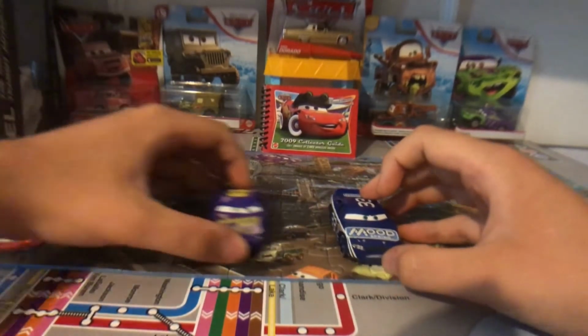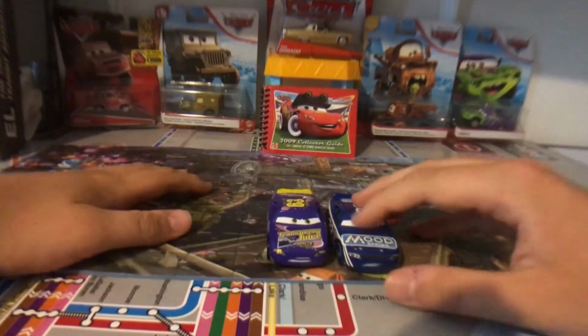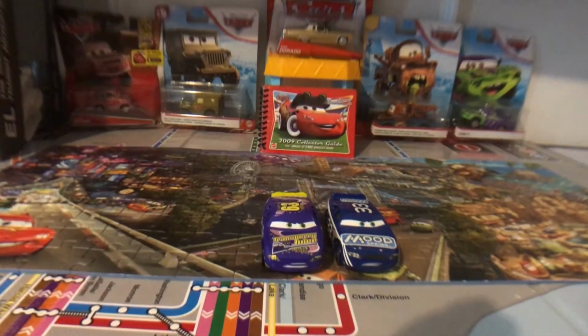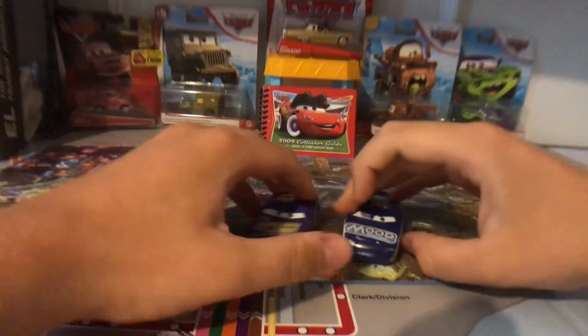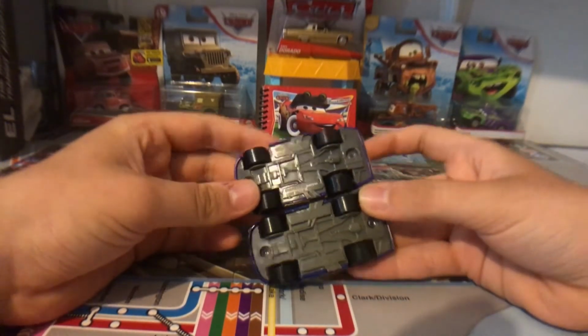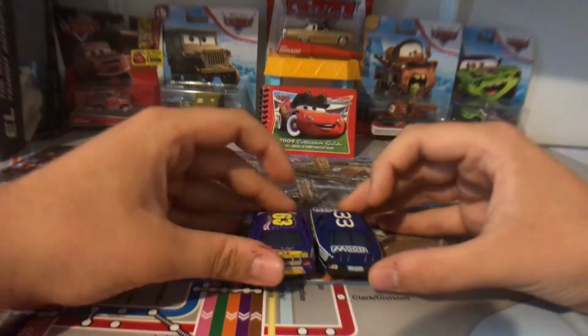Now let's do a comparison with Lee Refkins. Although they have the same model, but companies are different, numbers are different, designs are different. Lee Refkins is Transberry Juice. They're both made in China.